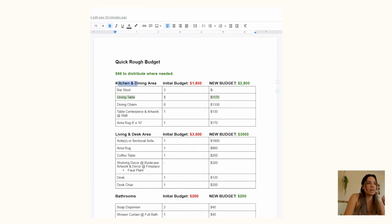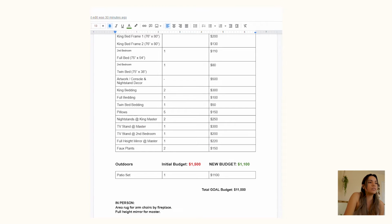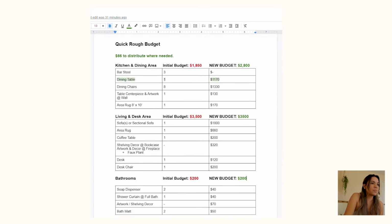And I can show you also my own spreadsheet for that, and my revisions on it. So here we have them listed by area, and I have his initial budget in red and what I think he should spend on this room, actually, just because, again, I already know the general background of which furniture pieces are obviously way more expensive and where he should be spending his money. So I went ahead and shared this with him. I just kept that in mind, and then I could easily adjust this and move numbers back and forth. But there's that, the quick rough budget.